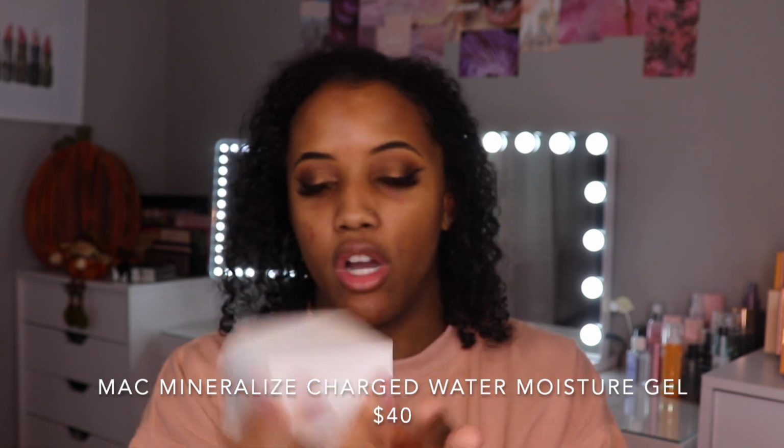I'm so super excited to try this product. You don't understand the hoops I had to go through to get this product, which I will tell you guys in a second. This is the MAC Mineralized Charged Water. It's just supposed to be a gel moisturizer that is really good for prepping your skin for makeup. I feel like my skin has truly changed the most from the time I was 17 to 19.